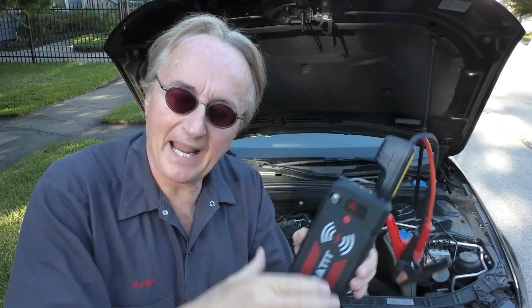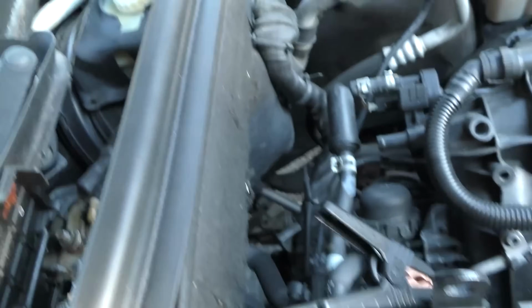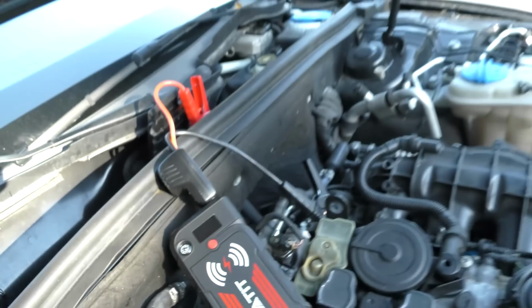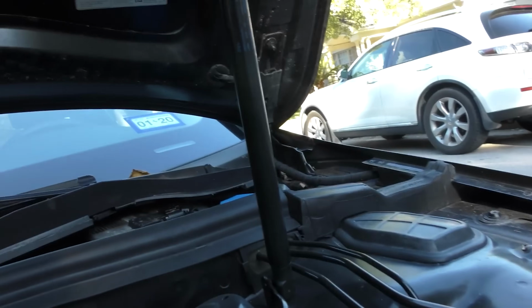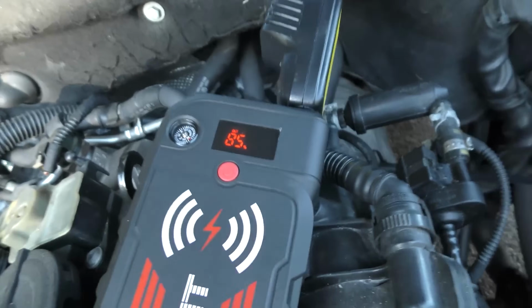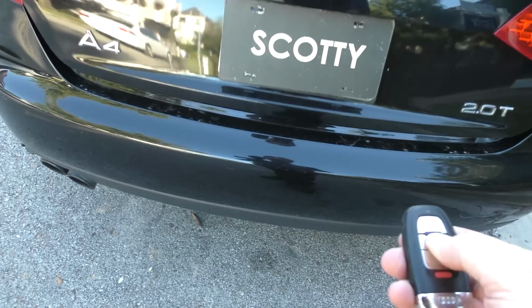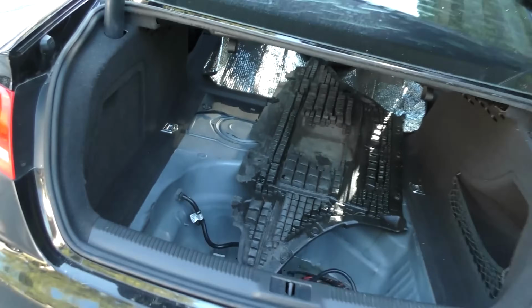And I got a jump pack, and there's a positive terminal under the hood I can hook it up to. As you look, there it is. Positive, hook that up to the positive. Now we got power to the positive, and we'll put the negative over here on this nice post. That's what it's made for. There, and we'll turn it on. We got 85% battery power left. So let's go back and pray. We push the button, the trunk opens. Success! Aha! Now we can get to the battery.